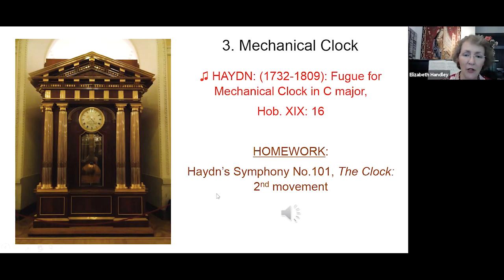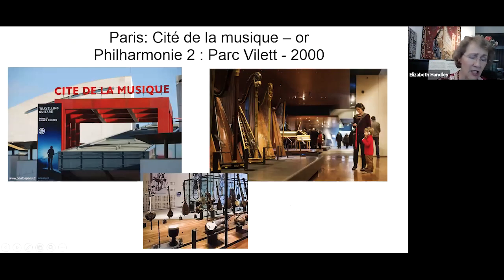So what I wanted to do before we continue with these unusual instruments is to draw your attention to some fantastic museums of musical instruments that I have encountered on my travels, and especially in the last 11 years that we've been in Stockholm. So the first one I went to with my elder daughter was back in 2000, and this is the Cité de la Musique or Philharmonie d'Or in Parc Villette. It's outside the city center of Paris in the 19th arrondissement. And it actually, as I recall, took about an hour on the metro to get there. But it is absolutely worthwhile.